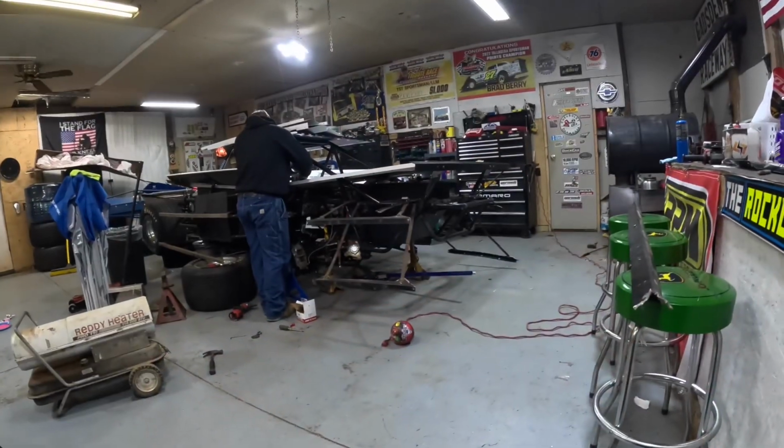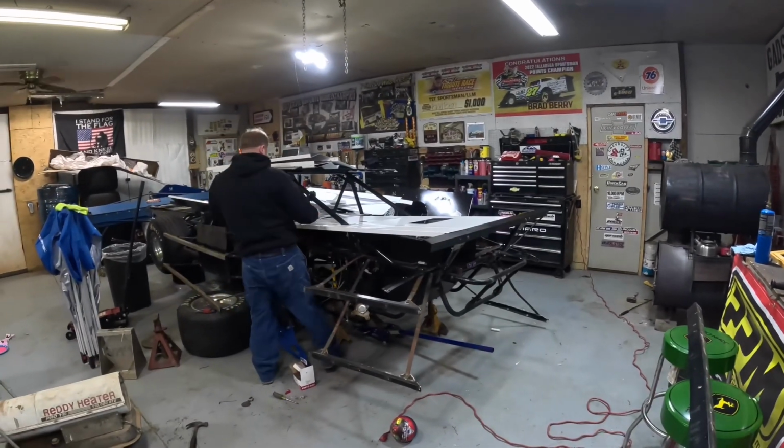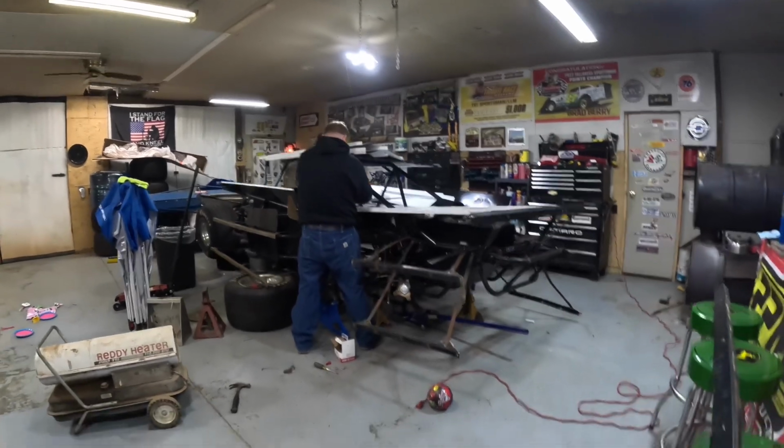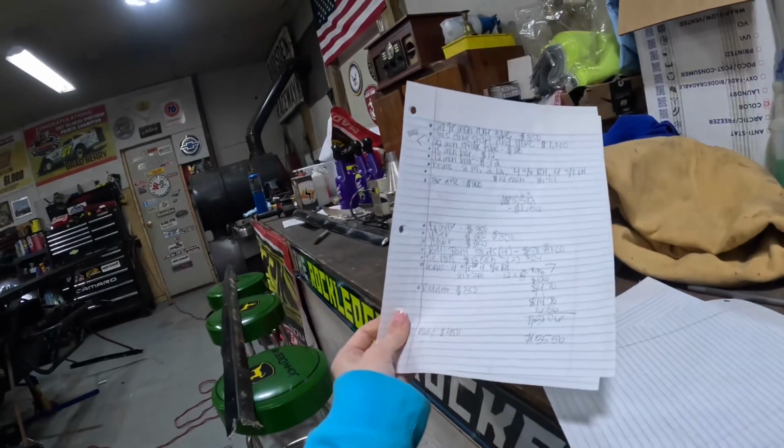All right, guys, so this is where we are so far. He's got the T-bar on and he's working on getting some deck pieces in. We do have an updated parts list. Give you a little glance at it. We got to get a ton of parts in and get this thing fixed. So hopefully in the next couple of weeks it will be all fixed up and ready to go. At least it'll have pretty new suspension all the way around it.